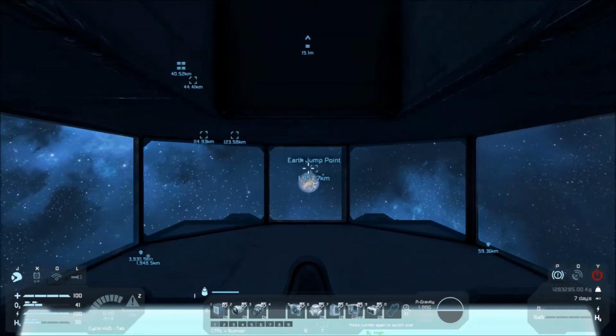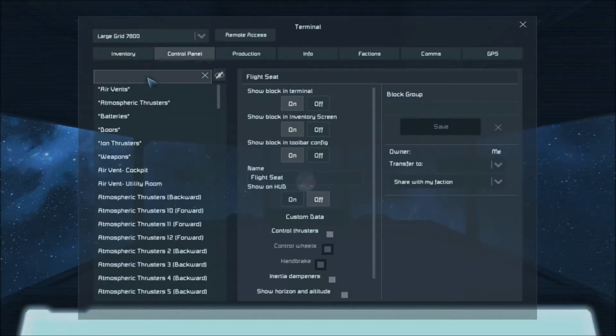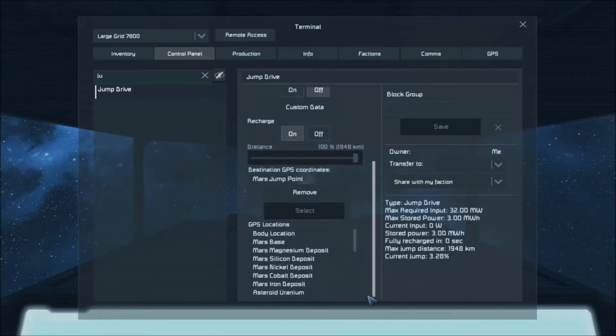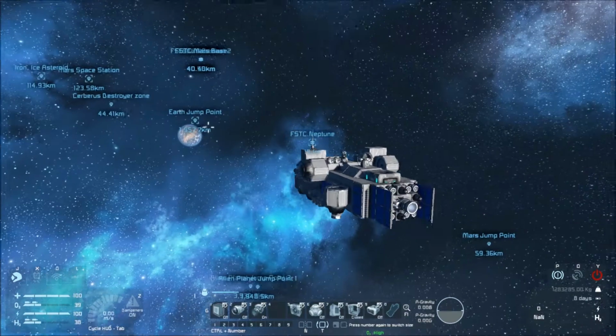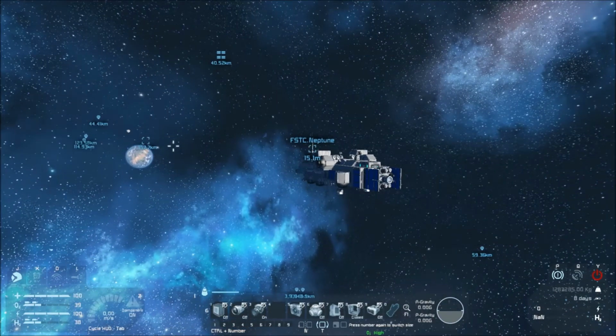Let's do that. So, what we're going to do is we're going to go I, control panel, type in jump drive, and then we're going to go to, let's see, Earth jump point. Select. It'll put it right there. And then, this is when the magic happens. Ready? So, we sit here like this, and we hit the 5 key.